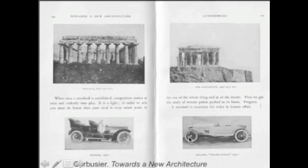Corbusier says, once a standard is established, competition enters in at once and violently into play. It is a fight. In order to win, you must do better than your rival in every way. And so he's thinking of architecture as a struggle toward perfection, or toward the best possible solution to the problem posed.